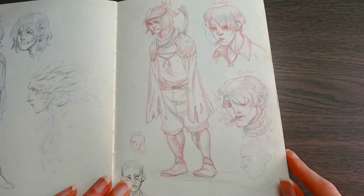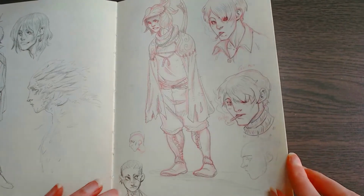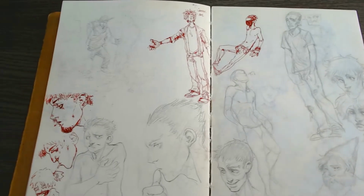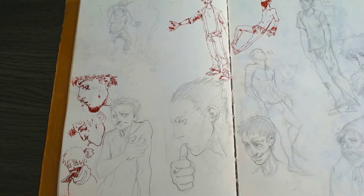This is Ginkgo from Mushishi. Love that show. Pencil rub so bad.